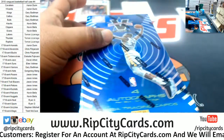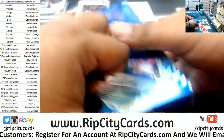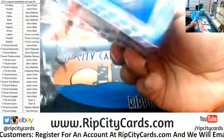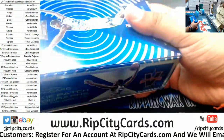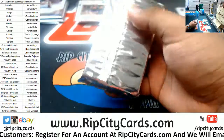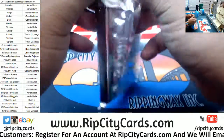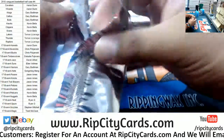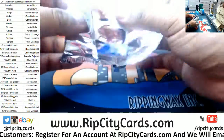Last box here. You know, a case of this is only 6 boxes, so a half case is 3. I wonder if I have more of this, though, because I really like this product. Four autos per box? Are you kidding me? On card autos too? Last box mojo, where the Kobe at?